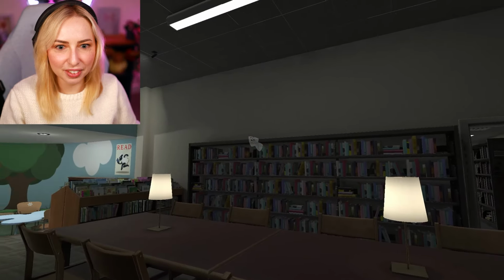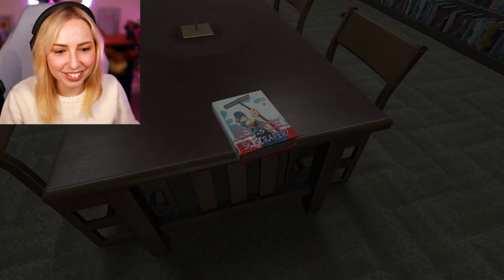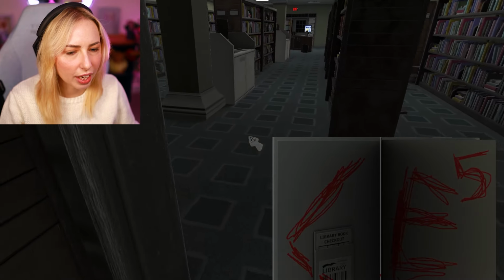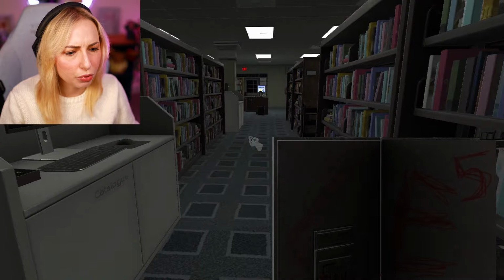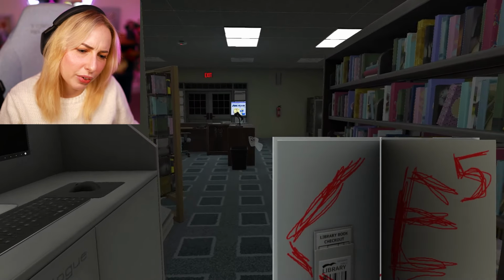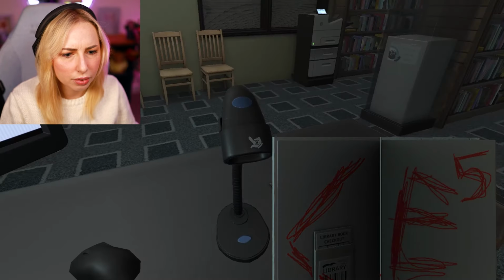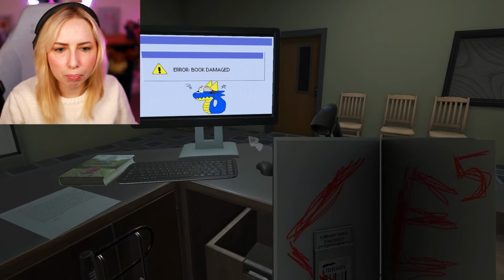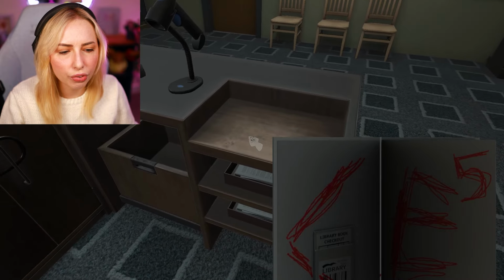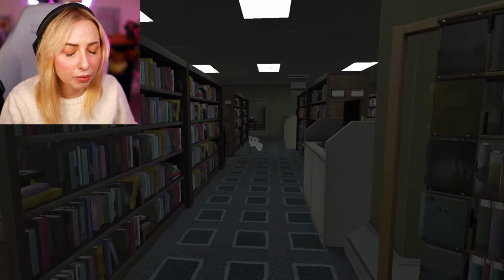Hello? I thought I was the only one in here. All right. Oh, I can pick up this book. Can I like scan this then? I'm just curious. What is the something? It looks like an arrow, an E, and a 5. Can I actually do this? Oh, book is damaged. Oh, because it's got the crayons on it. Okay. All right. I'll keep going this way then.